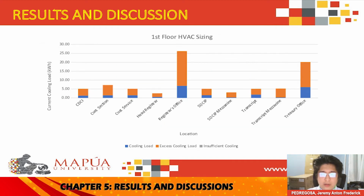So I will now be talking about the HVAC sizing. This is the first floor HVAC sizing results. The blue bar indicates the amount of cooling load required by that room, whereas the orange bar indicates the excess cooling load in that room. So this whole bar here, the combination of the orange bar and the blue bar, is the current cooling load present in that room in the baseline.